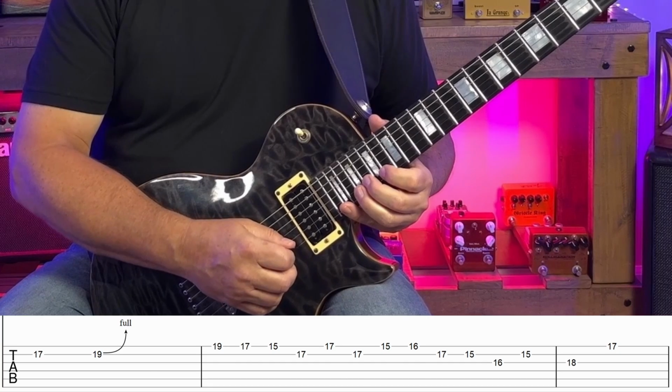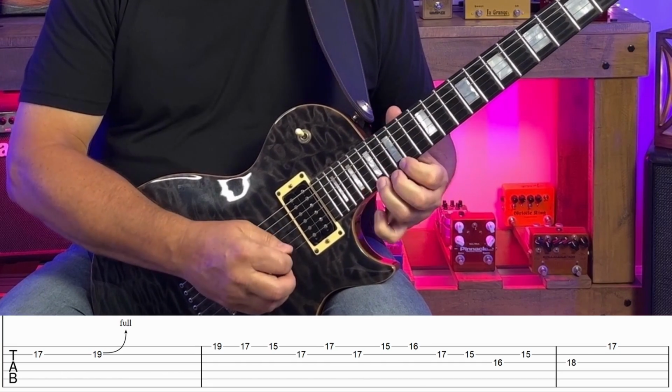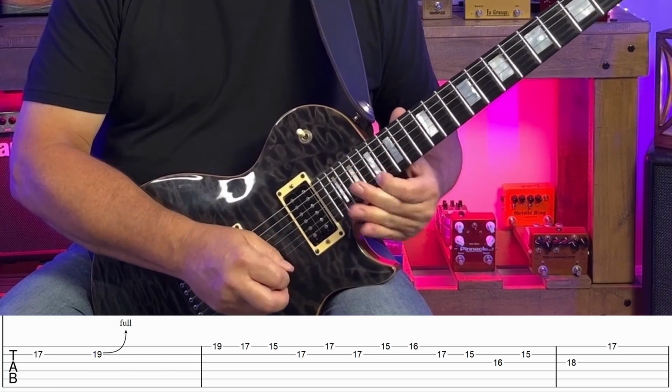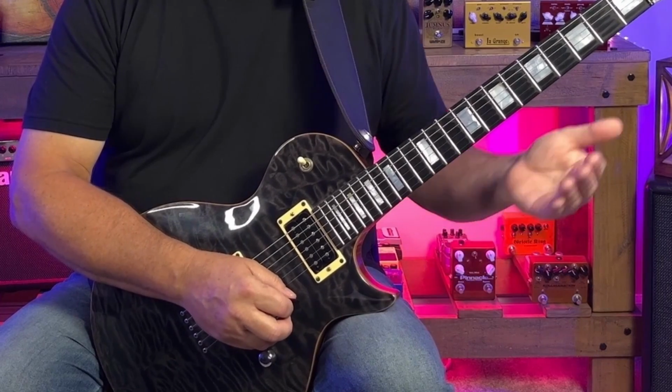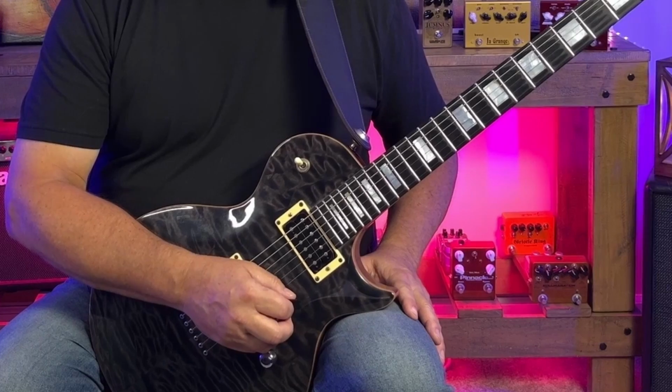We leave a little bit of space and then we do a triplet run going to the 4 chord. And then after that run, we'd sit on the A note at the 15th fret and leave some more space before starting another phrase. Pretty cool stuff. Check it out.